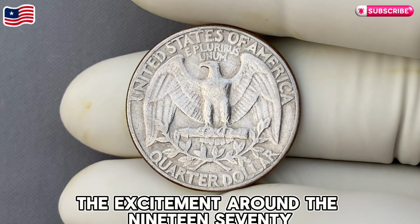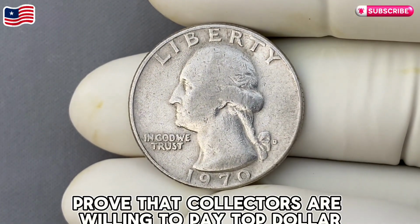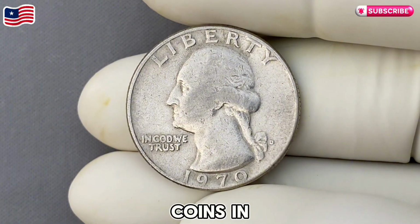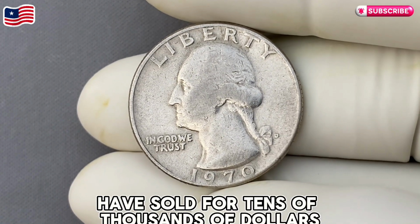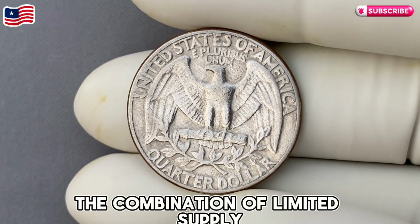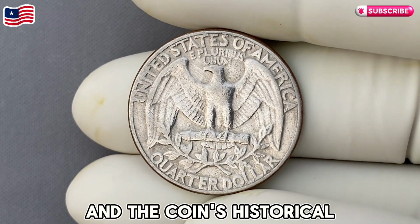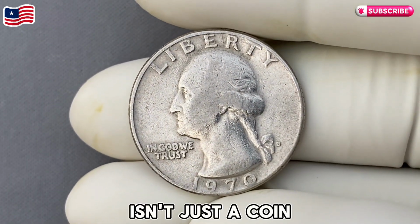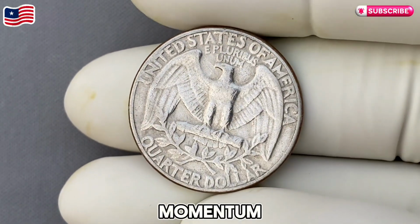The excitement around the 1970 D quarter isn't just theory. Recent auctions and sales prove that collectors are willing to pay top dollar for these rare minting errors and varieties. Coins in pristine condition with clear doubling and mint mark anomalies have sold for tens of thousands of dollars, reflecting strong demand and a competitive market. The combination of limited supply, the eye-catching nature of the errors, and the coin's historical significance keeps collectors eager and prices climbing. This quarter isn't just a coin, it's a valuable investment and a piece of American history that's gaining momentum in the collecting world.